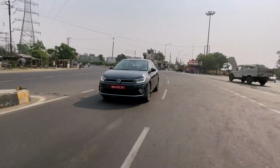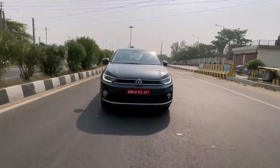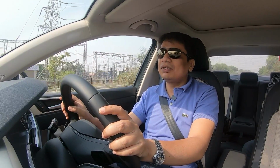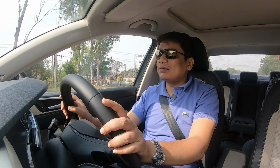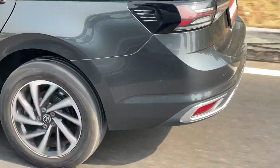The other thing about the Virtus is the fact that it masks its speed very well. It does a very good job of masking its speeds. So before you know it, you might be doing 90 to 100 kph, which are illegal on most Indian highways. So that's something you've got to be very careful about. These are small details which you need to keep in your mind before you drive this car, because it is a very quick car. It's a performance-oriented car. So that's something which you need to keep in your short list before making a decision.